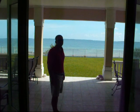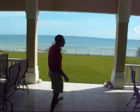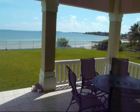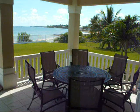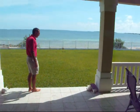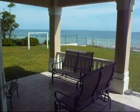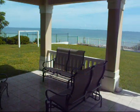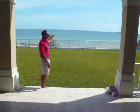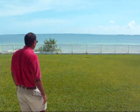Now that you've seen the inside, let me show you what the backyard has to offer. We have a very spacious covered patio, ideal for al fresco dining, book reading, or just simply viewing the sea. And one of Abaco's finest treasures, the Sea of Abaco, lies right in your backyard.